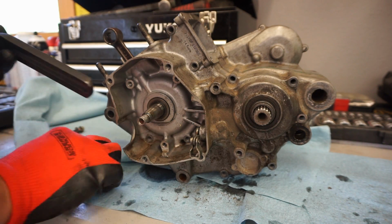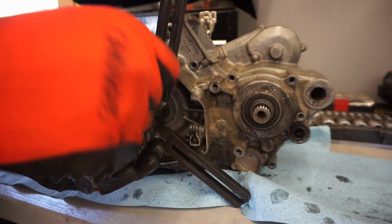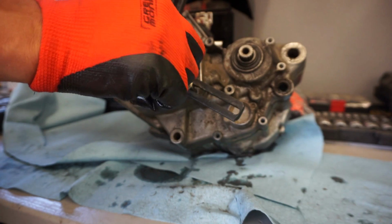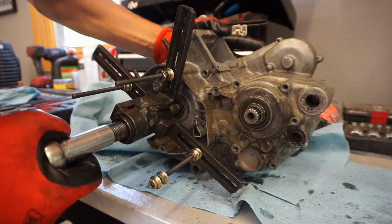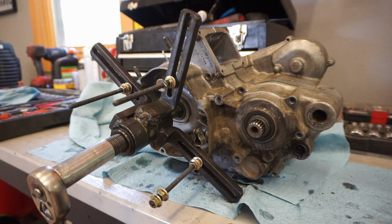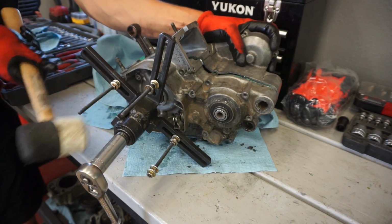Case splitter here. Let's start splitting this case. Gotta get this lined up. We'll go with that one right there. Should be a fairly easy split. I would think, because it was just redone, at least it looks like it. This back end is always a little stubborn. Maybe we didn't. What we got here?